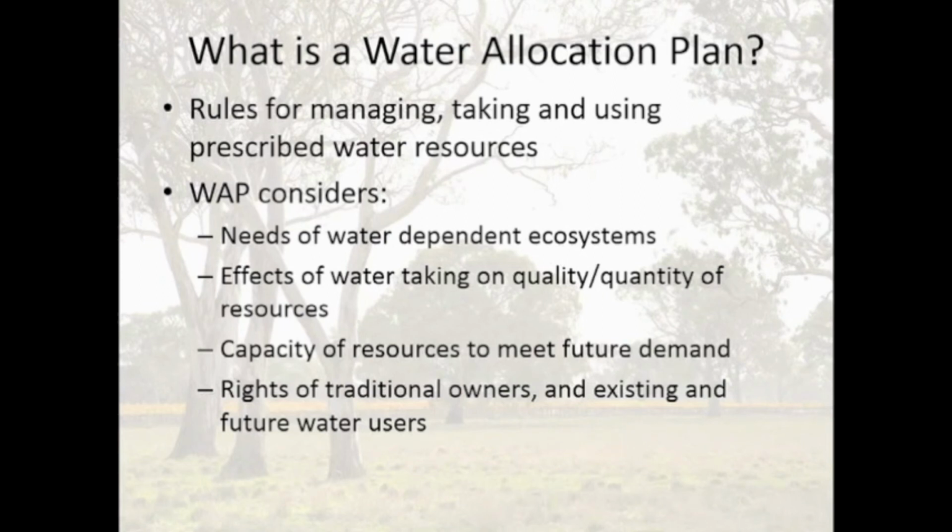Part of that program is very community focused, in that we have reference groups and advisory groups involved in the process, to use the knowledge that people have about those water resources and incorporate it so that they can influence the final outcomes of those plans.